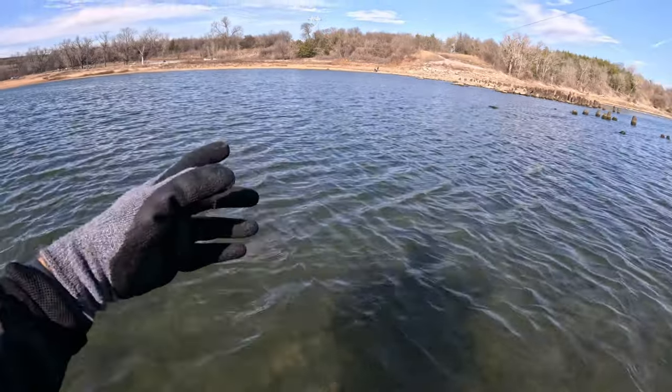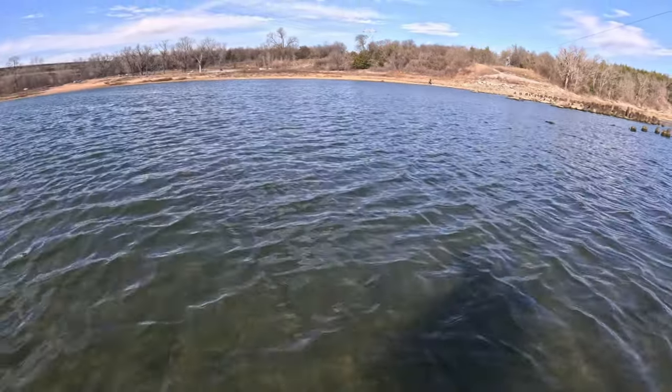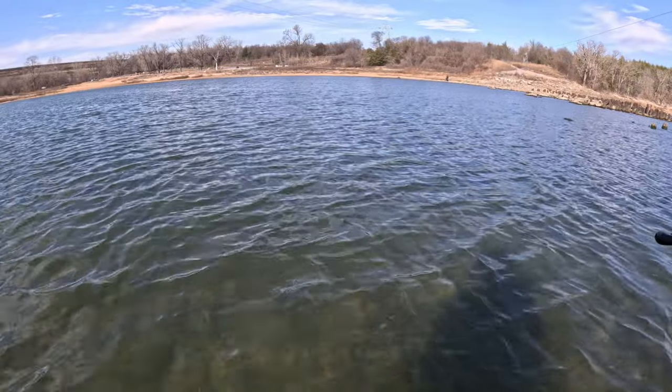So I will now try to cast a little bit here. We'll see if there is a fish here that can bite my lures.